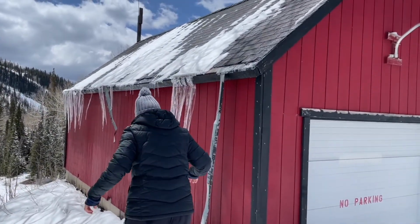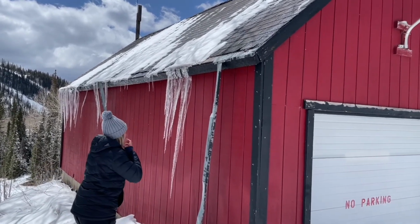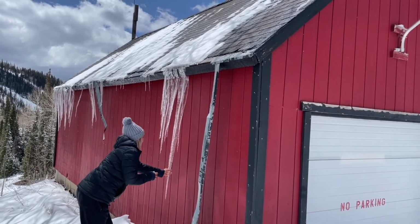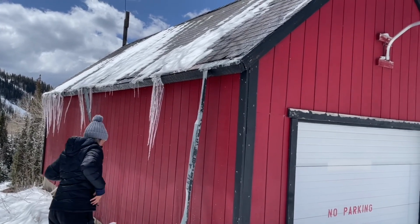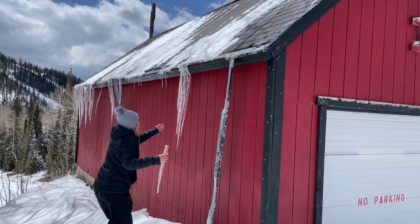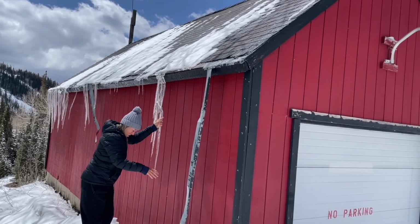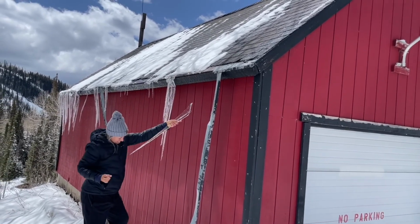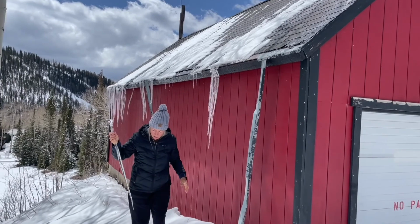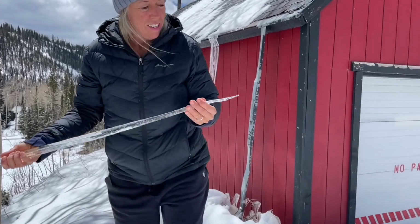These are monstrous icicles. Careful. You could stab somebody and kill them with that thing. Holy shit! That didn't work out well. Wow. Seriously, it's like a javelin. Dang, that's a huge icicle. Man, I could use it as a cane. Yeah, you could. That is too cool, though.